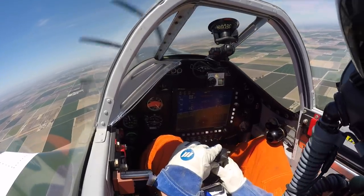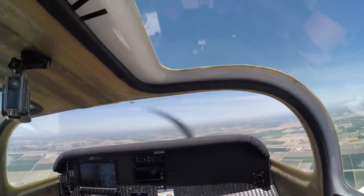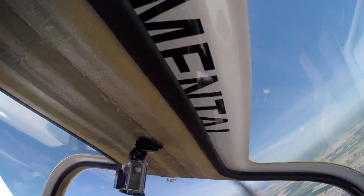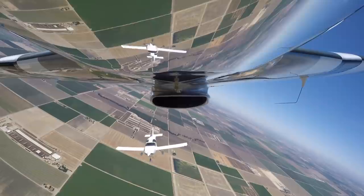I don't know if that was another gear coming up or what. Just got some turbulence in the bottom. Yeah, there's a turbulence. Keep the right turn coming. Copy, right turn. Yeah, I can't tell what's going on down there. All right, we're coming on board. My turn back for the airport.